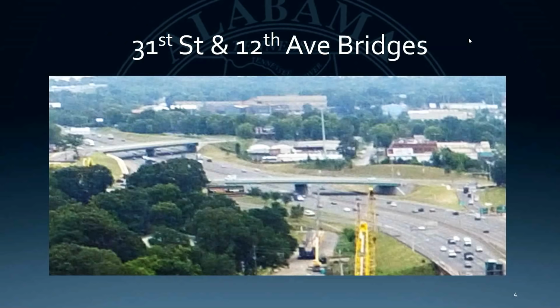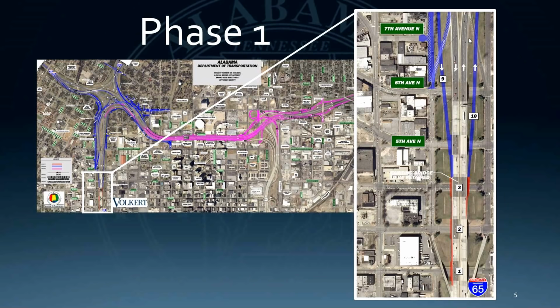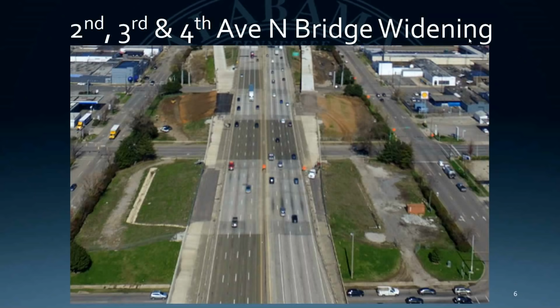This is a view of those bridges after they were complete. Phase 1 was the widening of bridges at 2nd, 3rd, and 4th Avenue North on I-65. This was done to facilitate the northbound exit ramps at 17th Street that are now currently open, and the on-ramps that will take you from 11th Avenue to 65 South. This is a view of those bridges as they were complete, and you can now see the actual view of the ramps as they exit and enter the interstate.